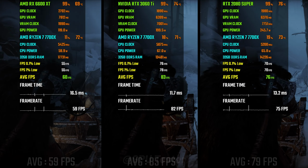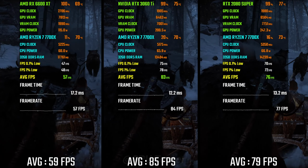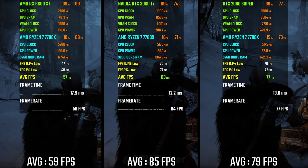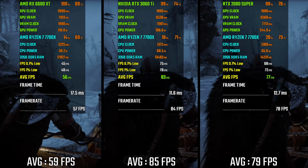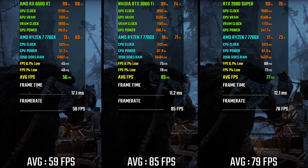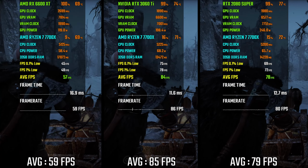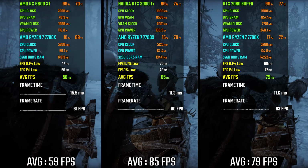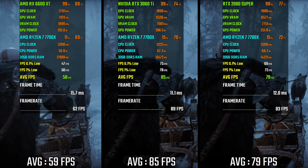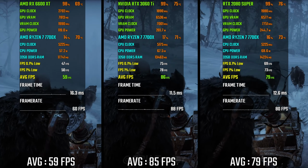At 1080p resolution, the RX 6600 XT delivers 59 FPS. The RTX 3060 Ti gives 85 FPS. And the RTX 2080 Super offers 79 FPS. The 3060 Ti takes the lead again, with the 2080 Super not far behind. While the RX card still delivers playable performance, but with some compromises. Watch the benchmark footage to see the difference.